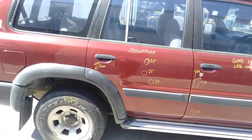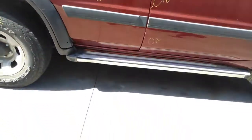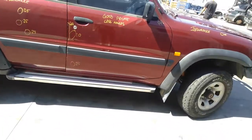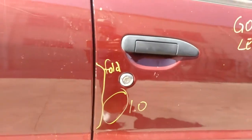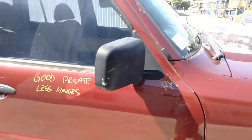Right rear door has 3 small dents, and again it has a screw jammed through the flare. Right hand side step does have a little bit of damage on the rear edge, supplied with all bolts and brackets. Right hand front door has a fold on the rear edge as well as a large dent and a small dent. Right power door mirror.